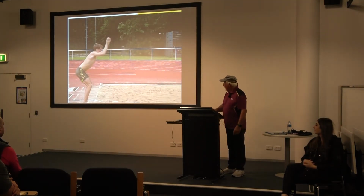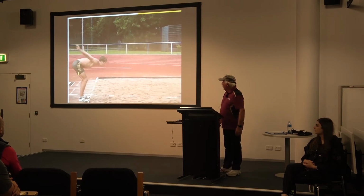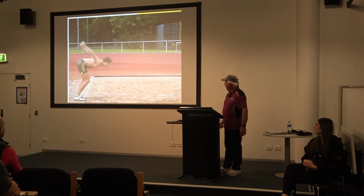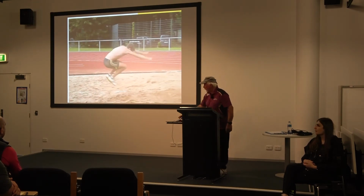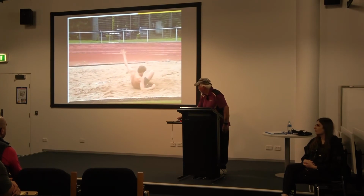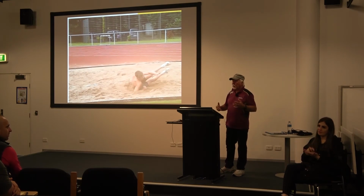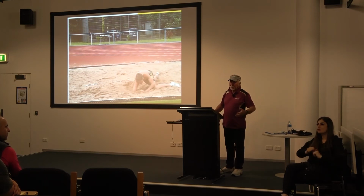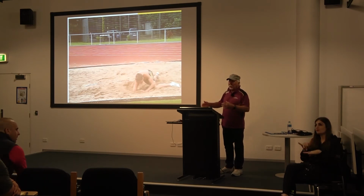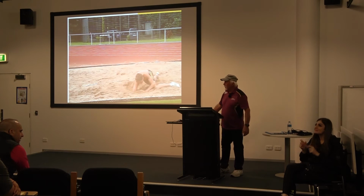My young man Henry Frayne, I think I said this will work. There we go. This is Cologne in about 2011, I think. It's a little bit lighter there. See the good extension that you get in this type of movement? That's just a standing long jump. So these activities are used to train the muscles for performance. Sure, we use them as an activity in themselves. We have competitions with these things.